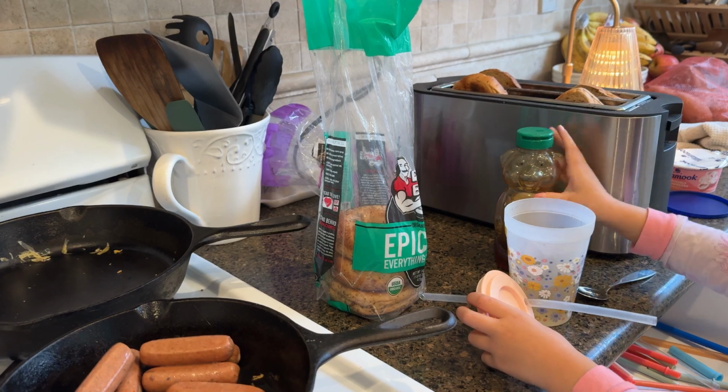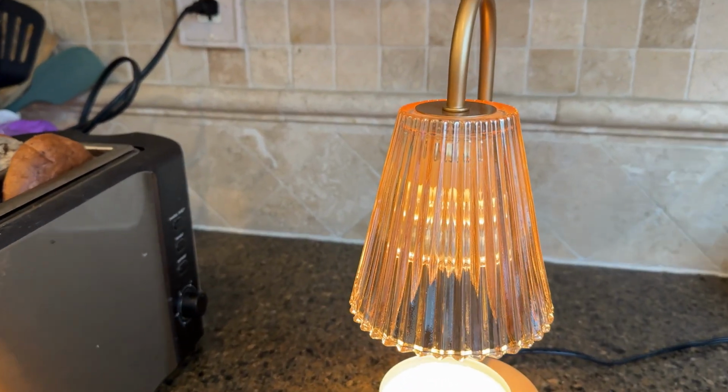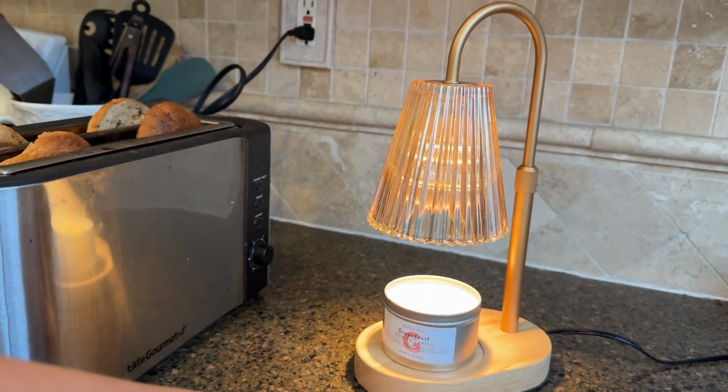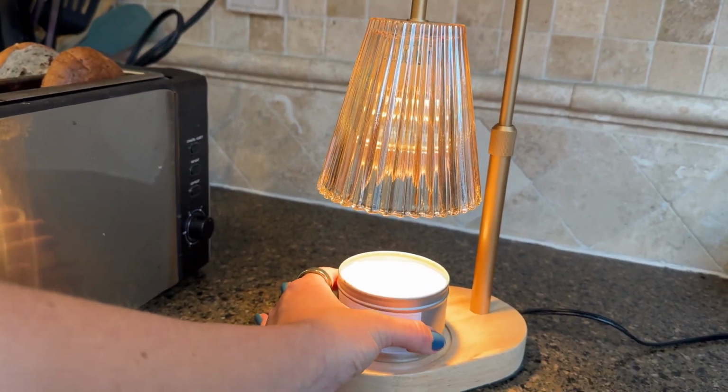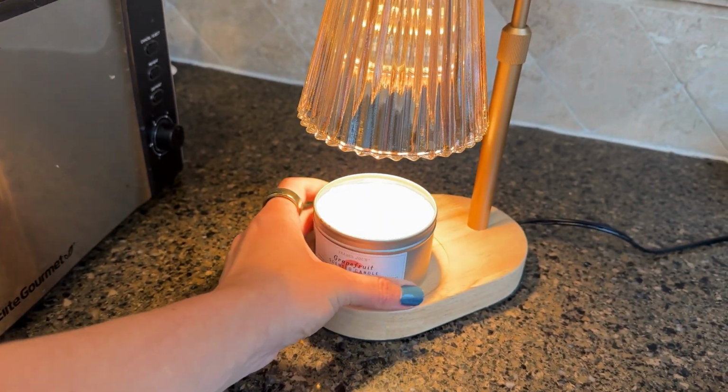Getting more tea, need more honey. I'm still going strong with my candle warmer lamp that I showed in the last video. I really want to get one for my bedroom and for the other room, but it's so nice because I have my candle, which these are so good, the grapefruit ones from Trader Joe's, under here, and I can smell it all the time.